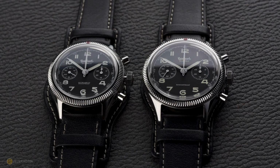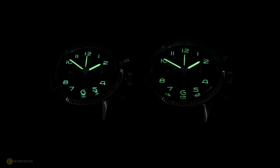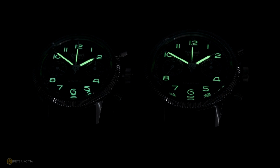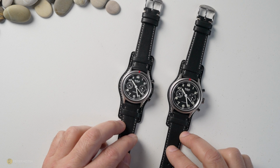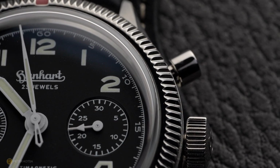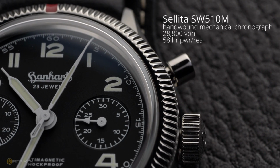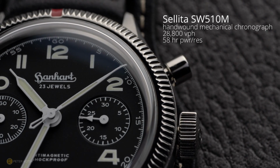Now the lume of both watches is C3 Super-LumiNova, and it's doing a decent job. Even on that seconds hand, you can see going round, keeping accurate time. A real joy for a vintage inspired watch. Now did Hanhart skimp out on the movement in these watches? Did they throw an automatic movement in here? No. You see, the original was a hand-wound manual movement, and they've done the same here. Both of these feature a Sellita SW510 M hand-winding chronograph. Roughly 58 hours power reserve to comfortably get you through a couple of days.